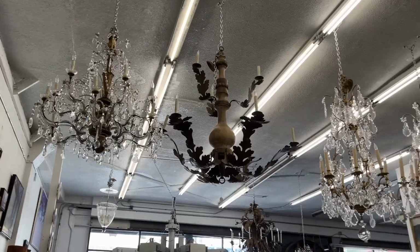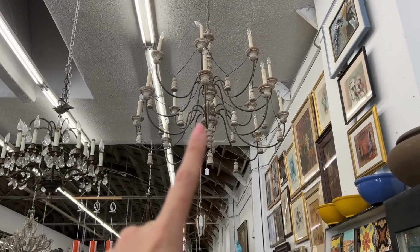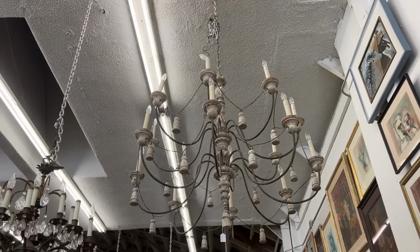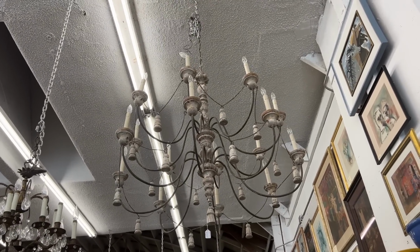Look at this lighting, you guys. The crystals. But then I turned around and I saw this and I was like, oh, hi. It's a little more whitewashed than I had wanted, but it's very pretty.